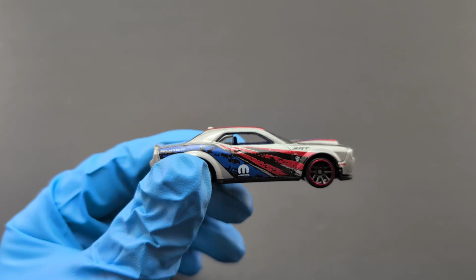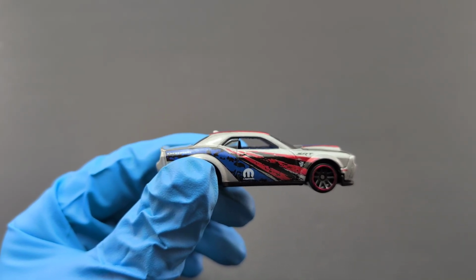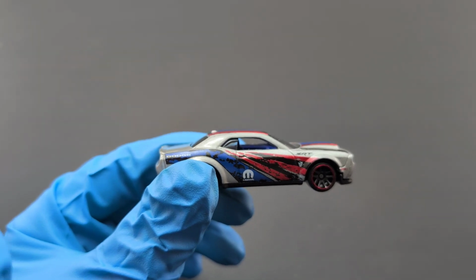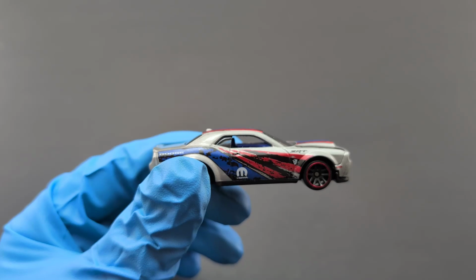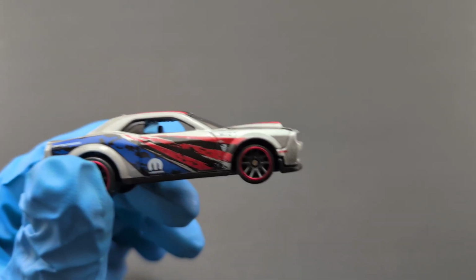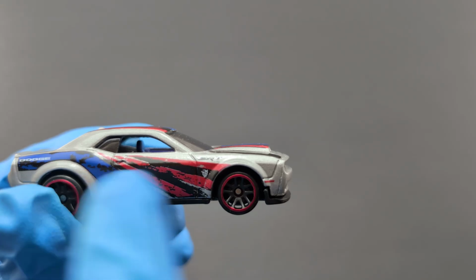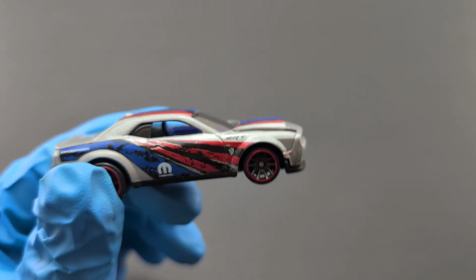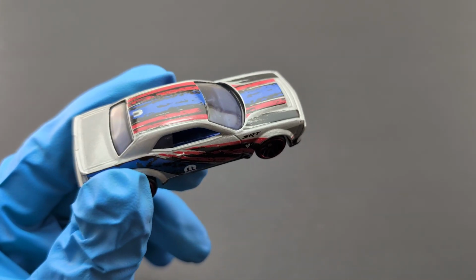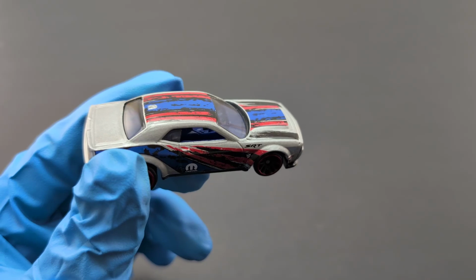First of all, this crazy Stars and Stripes paint job looks really good, especially on this silver Dodge Challenger. Since it's a Demon, you see the Demon logo right there, you've got the Mopar logo, Dodge and SRT badges on the side. Also you can see the flared wheel arches, suggesting it's a more powerful, wider track car.